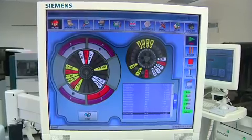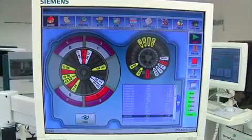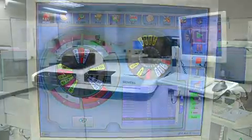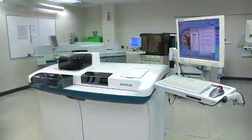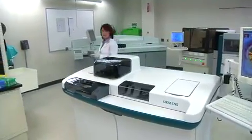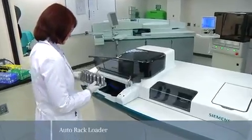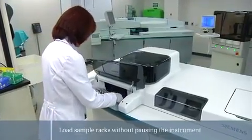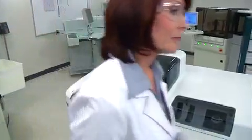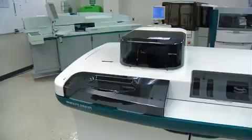Intuitive, easily accessible software features are the perfect complement to the Immulite 2000 XPI system's new hardware enhancements. Auto Rack Loader allows single sample racks to be placed on the system without interruption. No delays in testing. The rotating sample carousel fits up to 6 sample racks, each holding up to 15 samples for a total of 90 samples maximum on board the instrument at one time.